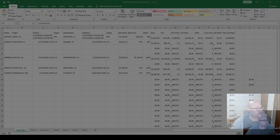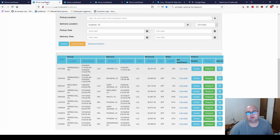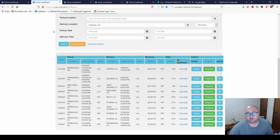Let's go back over to the browser. Now, the reason I grabbed this load, even though it's not a very good load. I mean, it's not a bad load, but it's not a very good load. The reason I grabbed it is because I just don't feel like running in the east or the northeast. I feel like going into the southwest.